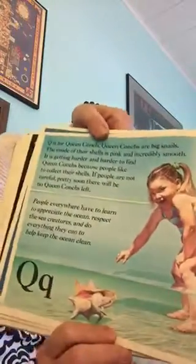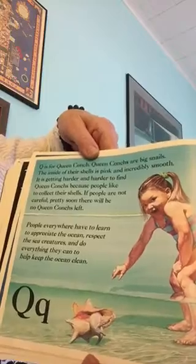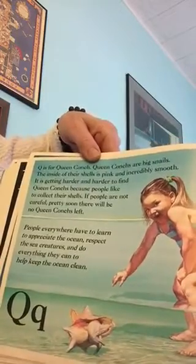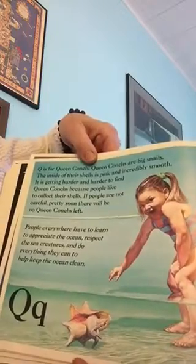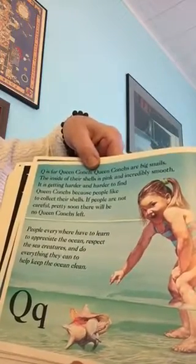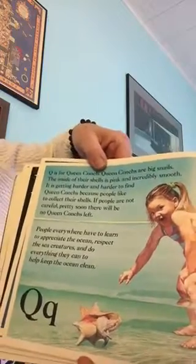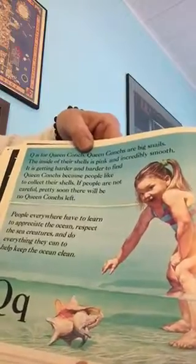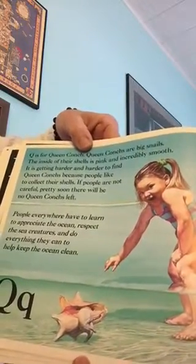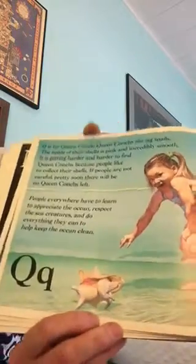Q is for queen conch. Queen conchs are big snails. The inside of their shells is pink and incredibly smooth. It is getting harder and harder to find queen conch shells because people like to collect them. If people are not careful, pretty soon there will be no queen conchs left. People everywhere have to learn to appreciate the ocean, respect the sea creatures, and do everything they can to help keep the ocean clean.